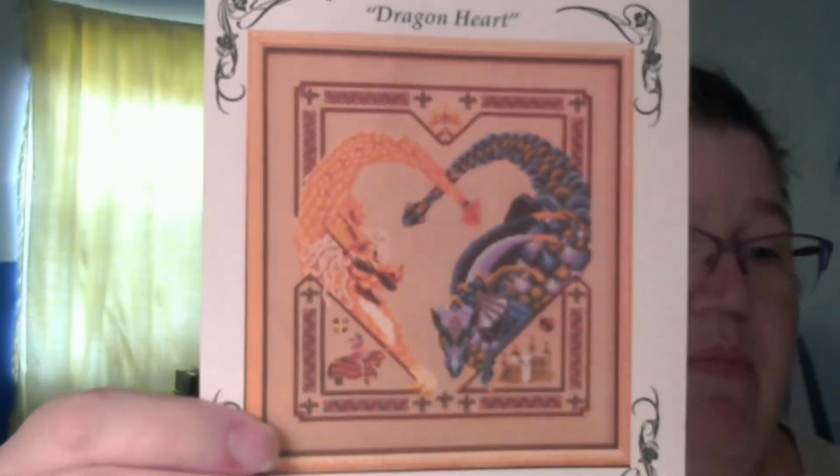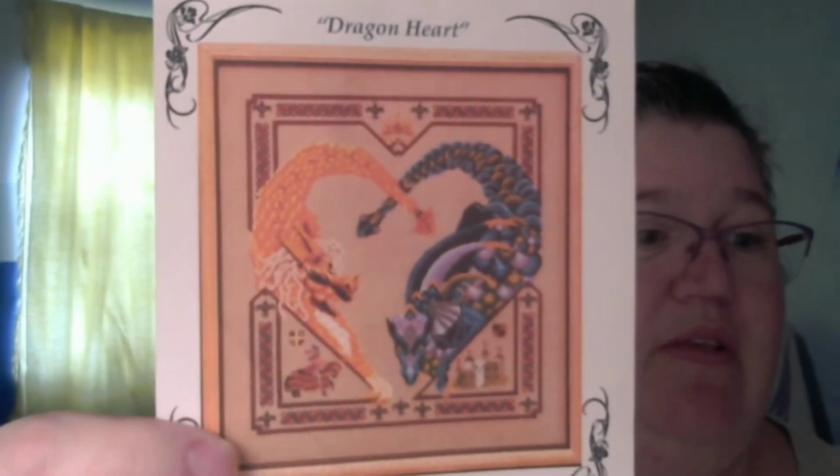And I had said that I was going to get my dragons out, and I did. And I was all set and was getting ready to start when I noticed that the counts were off. So instead of putting stitches in yesterday evening, I took them out. This is Dragon Heart by Black Swan Designs.